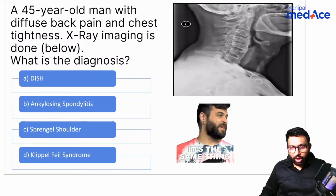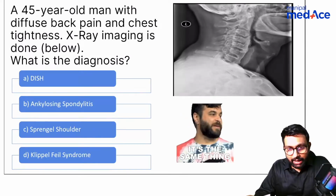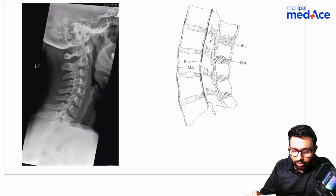Okay, okay, fine. All right. So the reason I've included this is because it's a little tricky question. And this has been asked previously. So Ashutosh says it's ankylosing spondylitis, and I get your point of view here. But let's understand what we're dealing with.